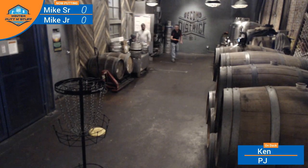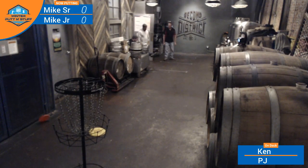So far we don't have anything. No points on the score, and very nice. Mike's able to knock that one in. So Junior's able to get 2 points.